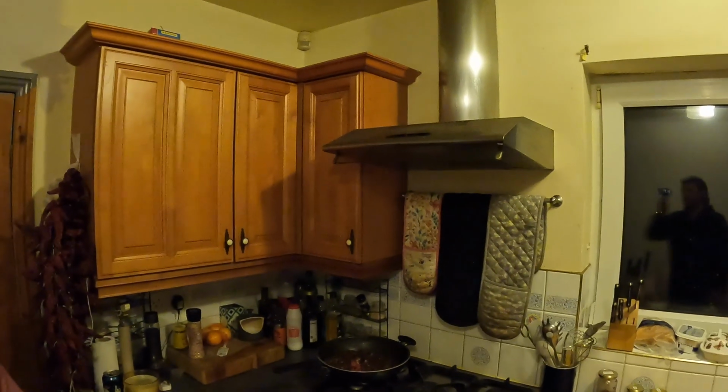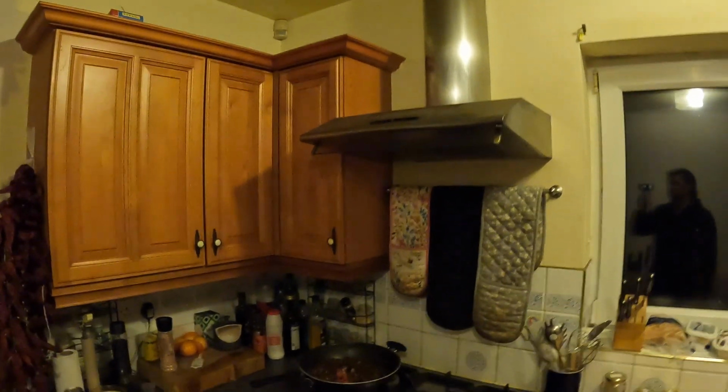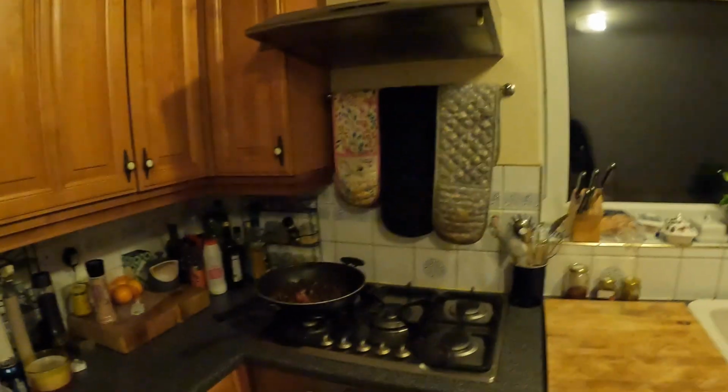Standard. And then we're going to get a new extractor that fits over the range properly. So it's because that doesn't even fit over there properly. It's awful. So we're going to get that.